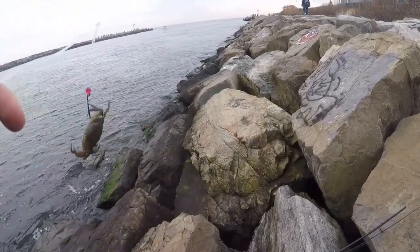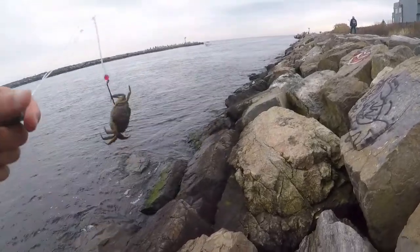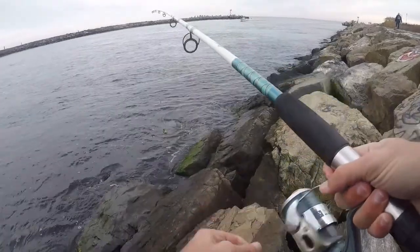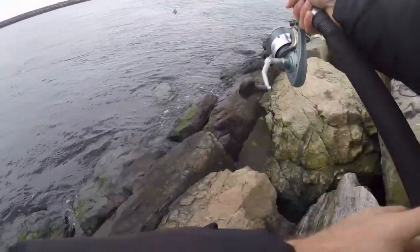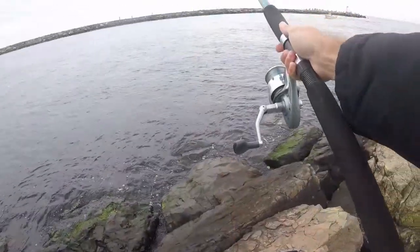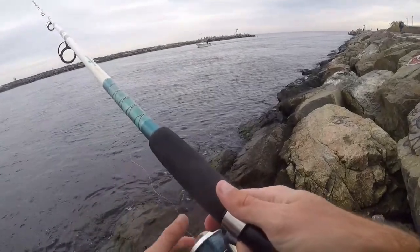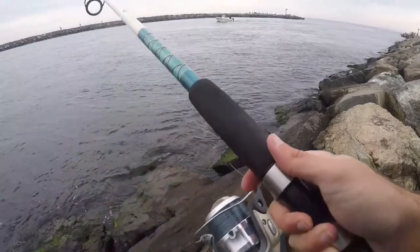There we go. So we got a full crab on that one and a full crab on that one. This might be overkill. I might only use half of the crab from now on, but I got 2 dozen of these guys, so at least early on we'll use some full ones. Flip this on out there, and this one I'm just going to let sit out there. We'll set up my second rod, and that one will fish a little bit closer, kind of among the rocks.